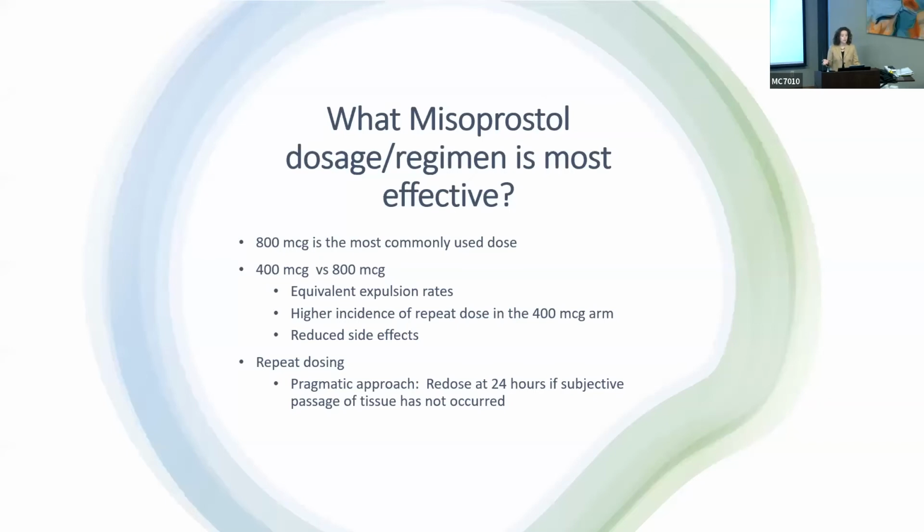Finally, is there a dosage regimen? Can we reduce the misoprostol dose, get the same effect and fewer side effects? There have been a couple studies looking at the 400 micrograms versus 800 micrograms, though 800 micrograms is what's generally used because that's what's been used in medication abortion. It showed equivalent expulsion rates. However, patients that took 400 micrograms did have to redose a day later with a higher frequency, but eventually came up with the same expulsion rates. They did report reduced side effects.